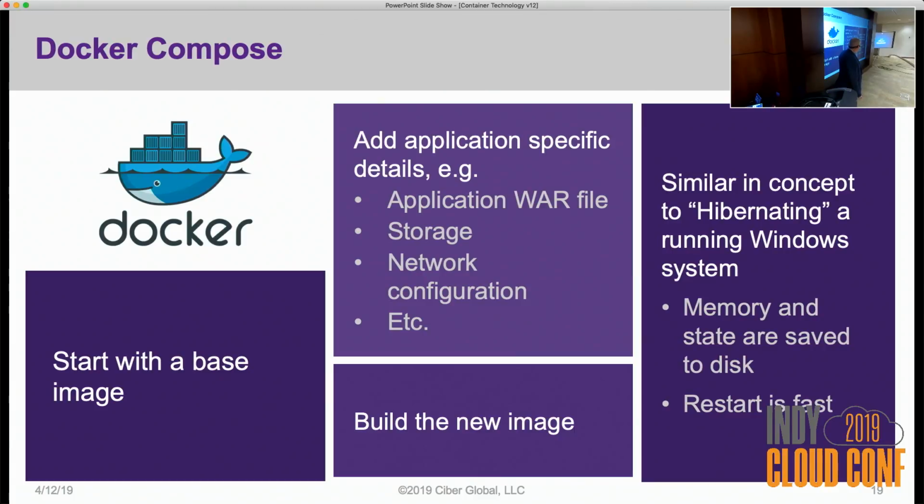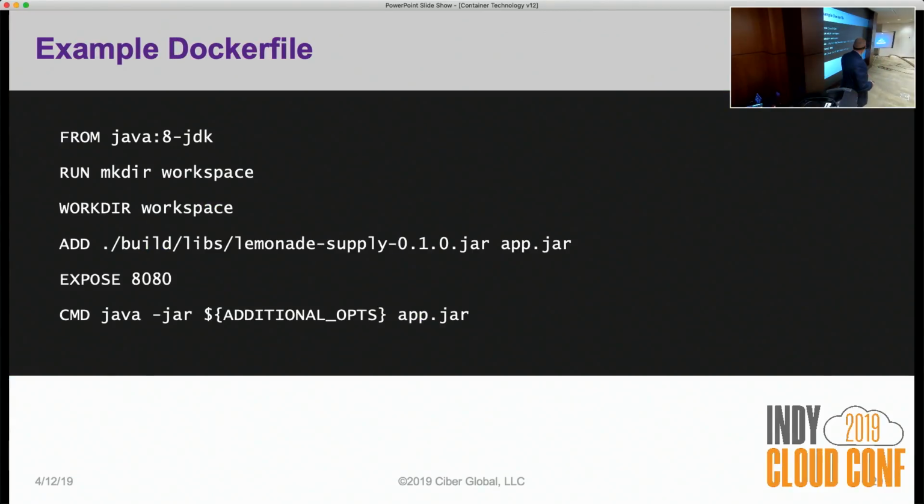You build that image, and what it does is very similar to starting up that machine and then hibernating it. So you end up with a specification of something that's already started to the point that it can be restarted from that point. So very different than rebooting. It's more like returning back from hibernation. That's where we get a lot of the startup speed out of containers.